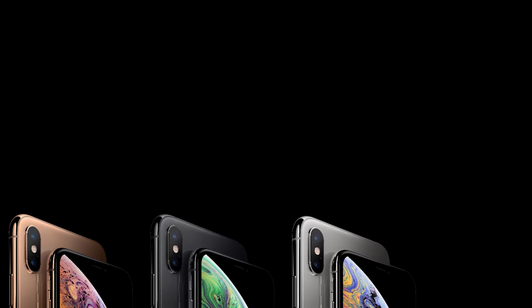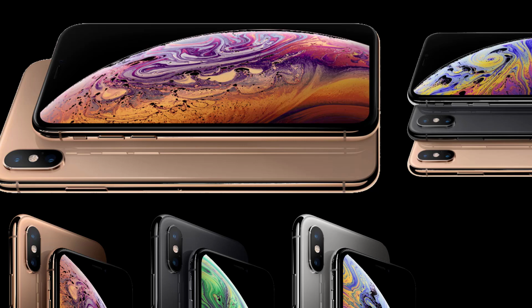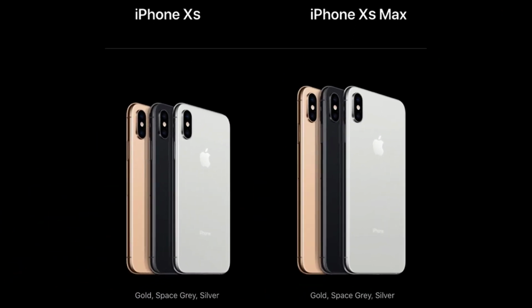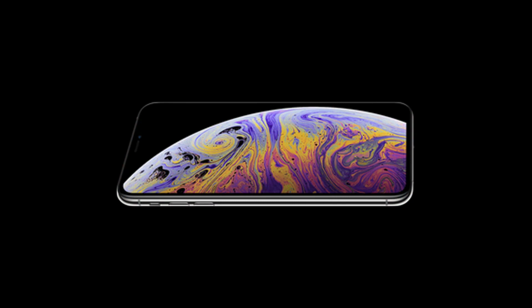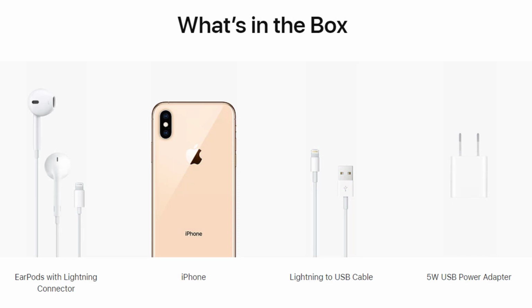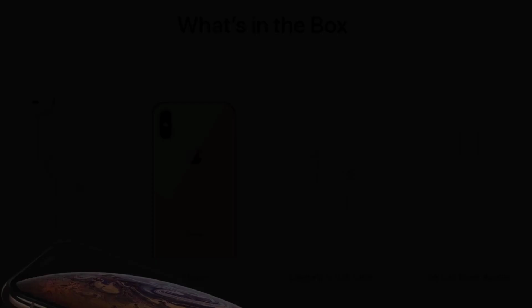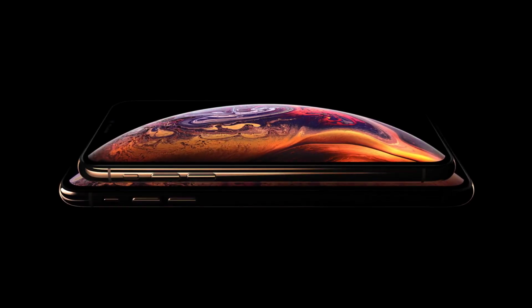Coming to the display, iPhone XS has a 5.8 inch Super Retina HD display with OLED multi-touch technology, and the iPhone XS Max has a 6.5 inch Super Retina HD display with OLED multi-touch technology. The iPhone XS has 2436 by 1125 pixel resolution at 458 ppi, while the iPhone XS Max has 2688 by 1242 pixel resolution at 458 ppi. Both models have the True Tone display, wide color display, 3D Touch and fingerprint-resistant oleophobic coating.